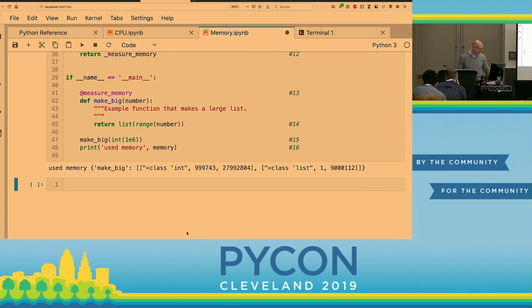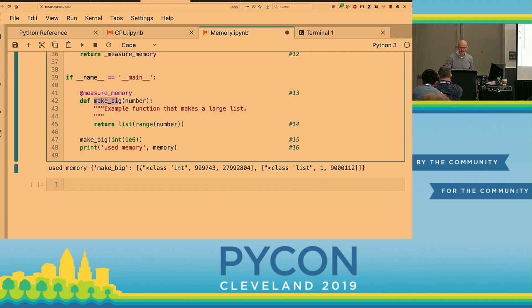And now you can have this measurement. You see it uses the name of the function, make big, as a key. And then you get a list of these objects that are new, that haven't existed before, because I zeroed it out, and then I do the measurement. And you see, I get int. Shouldn't it be 1,000,000? Why is it not 1,000,000? Anybody know why we don't have 1,000,000 numbers here?